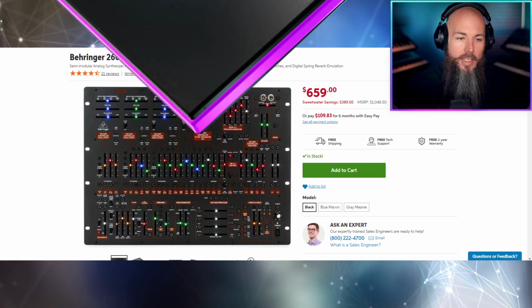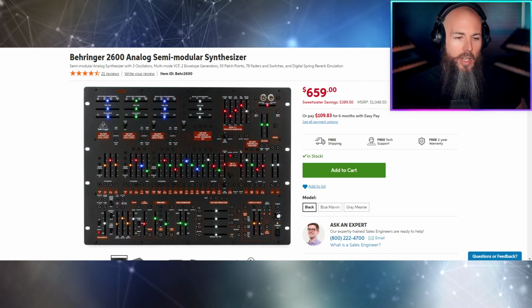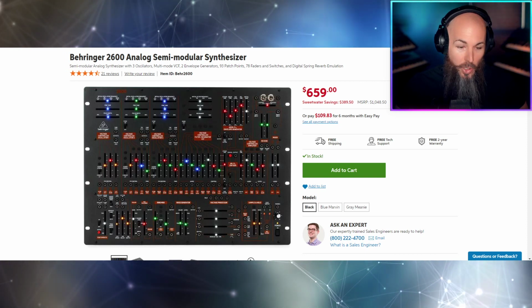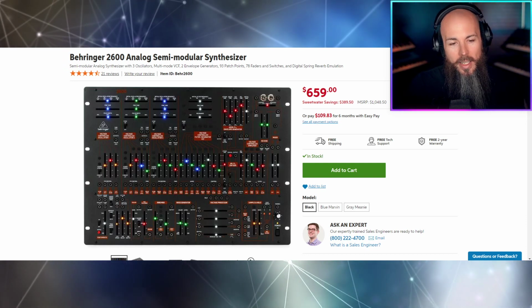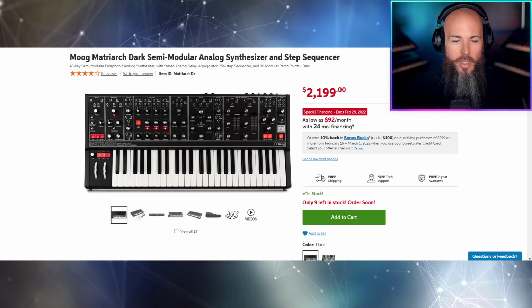Next up, we have the best semi-modular analog synth, and the winner of this category is the 2600 by Behringer. Really, I should pronounce it Behringer, but whatever, everybody says Behringer. It's a recreation of the ARP 2600, and it's just an incredible sounding, looking, and versatile semi-modular synth. Really, the only synth that I think would be more compelling than this would be the Moog Matriarch, but it costs like 3 times as much.